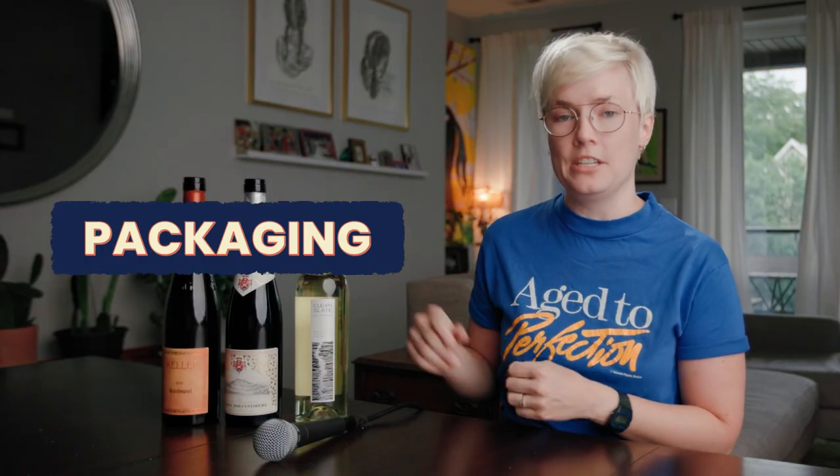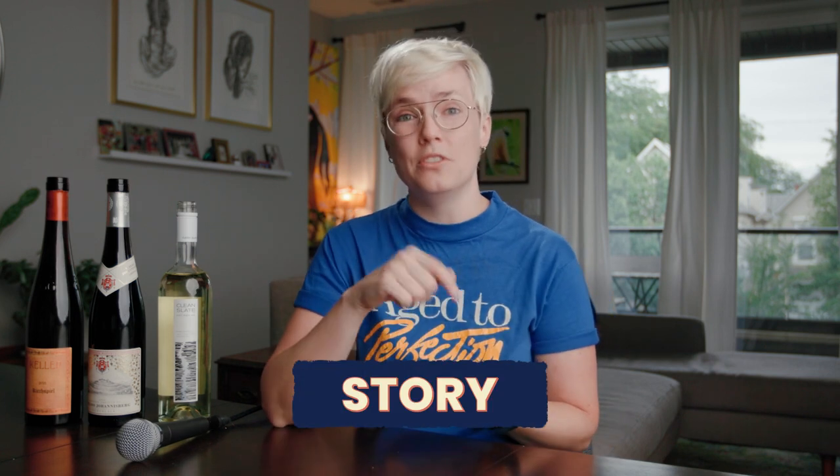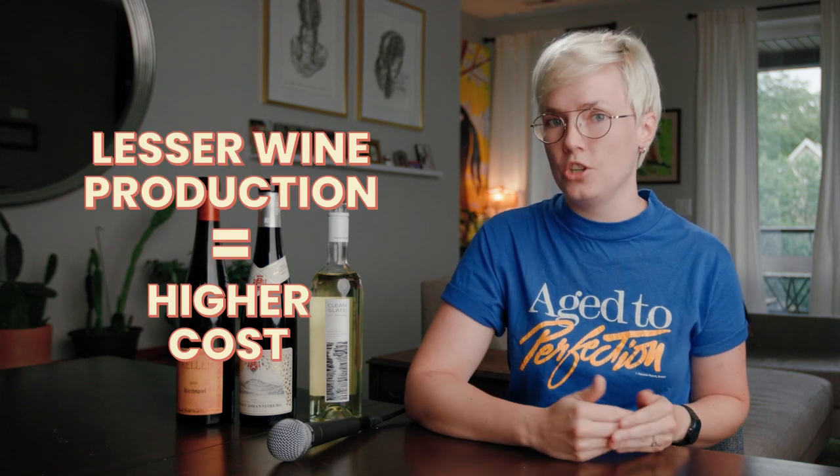As opposed to picking a bottle of wine for a stressful work meeting, our environment's gonna have a huge factor of how a wine will taste. Even the packaging can influence how a wine will taste. Fancier labels, prettier bottles will ultimately decide if a wine's gonna taste more expensive or not. Even down to the story, a well-told story can contribute to a more positive tasting experience. And even finally, a simple supply and demand. If a winemaker makes less wine, they can charge more for it.